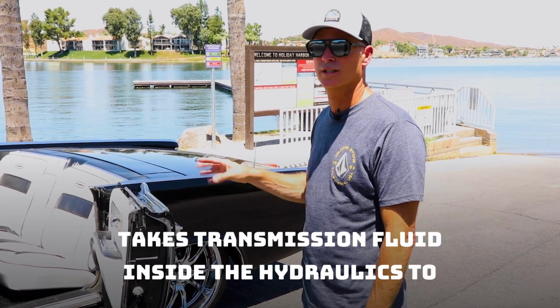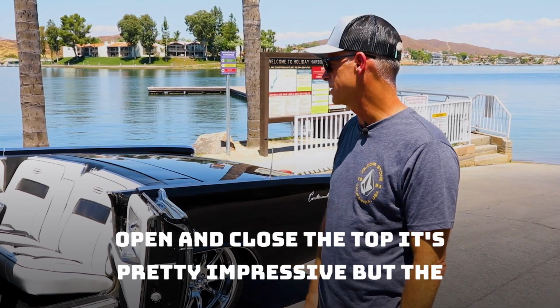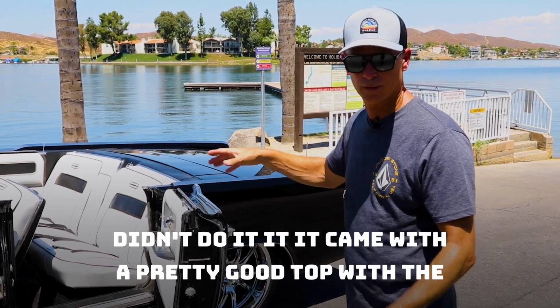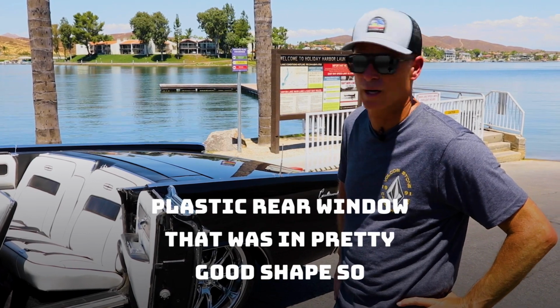I think it actually takes transmission fluid inside the hydraulics to open and close the top. It's pretty impressive. But the canvas top is actually original, or not original. I didn't do it. It came with a pretty good top with the plastic rear window that was in pretty good shape, so I haven't had to do that.